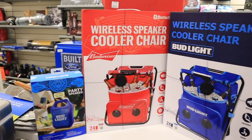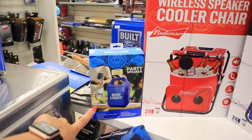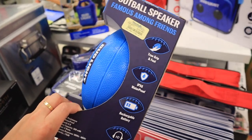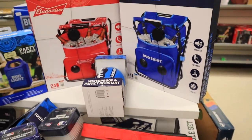Look at all these really cool speakers. This one is a cooler chair and a wireless speaker, and they have Bud Light and Budweiser. They also have this Bud Light little party speaker, and then they have this one that's shaped like a football. Could you actually play with it? That's so funny, but it will also play music as well.